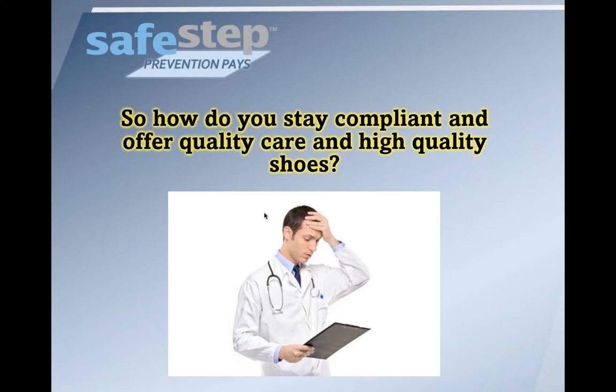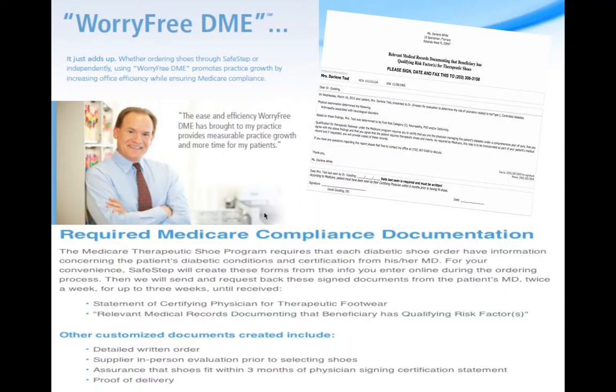Now, the response or the thought of most podiatrists when presented with having to provide all this different documentation has really been very overwhelming. And as I mentioned, for many it has resulted in their completely dropping out of the program. For most, even those who have stayed in the program, it has resulted in their feeling so overwhelmed that they fit many fewer shoes than they have the opportunity to do. And this really was the impetus for our creation of what we call the Worry-Free DME program.